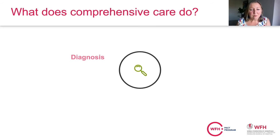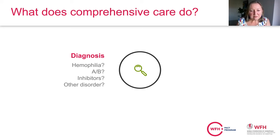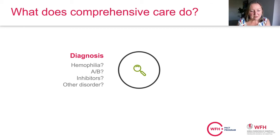So importantly, comprehensive care is about diagnosis. So we can look at a person or a child and say, we think this child has got haemophilia, but we can't say we think he's got haemophilia A or haemophilia B from the clinical presentation. So we need a laboratory that can help to diagnose the condition itself.